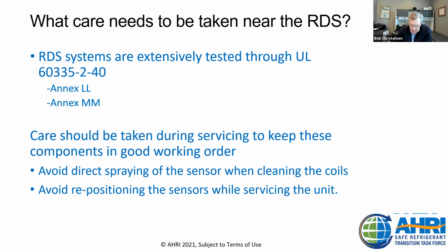So what's required to maintain and service the RDS? The RDS systems are extensively tested to UL 60335-2-40, specifically Annex LL and Annex MM, which Ted went through, and are still currently under review for this specific application. But when servicing a unit, care should be taken to keep these components in good working order. Please avoid direct spraying of the sensor when cleaning the coils, and also avoid repositioning or tampering with the sensors while servicing the unit.